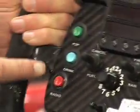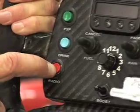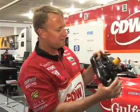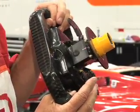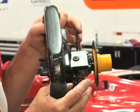Push to pass, the drink for the driver. Of course, we use water. And there's push to talk for the radio. It's a paddle shift, which means there's two paddles. One's an upshift, the other's a downshift. This steering wheel is probably worth about $8,000. This is not standard. It's something that we put together for Justin.